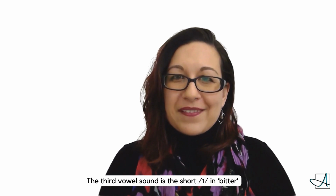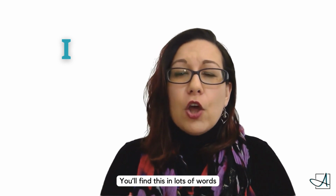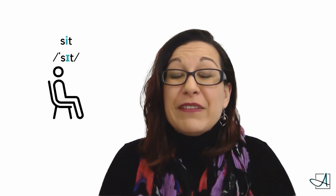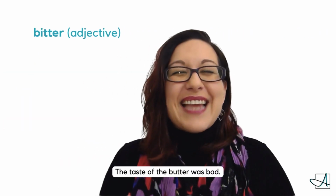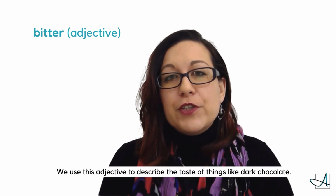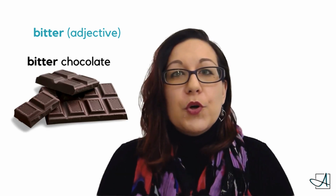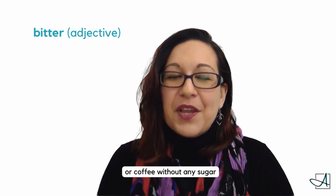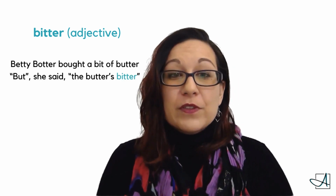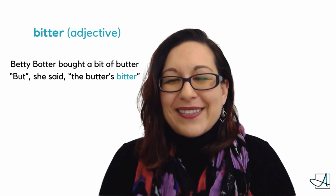The third vowel sound is the short I in bitter. You'll find this in lots of words. In, sit, river, build, bitter. The taste of the butter was bad. It was bitter. We use this adjective to describe the taste of things like dark chocolate or coffee without any sugar. Betty Botter bought a bit of butter. But, she said, the butter's bitter.